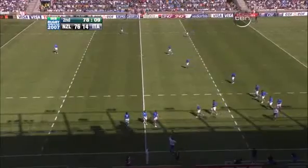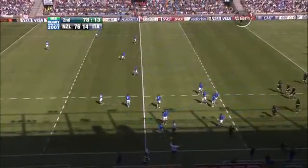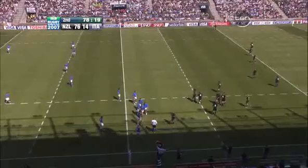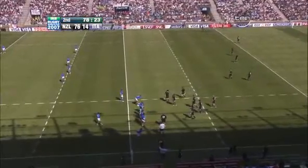I don't know. That's a poor decision. It's a poor decision, but I understand it as well at the same time. I'd like to see a little bit of feel given to the game here. Look, we're at, what are we at, 76-14? It's a point of academic interest, really, rather than anything else, isn't it?